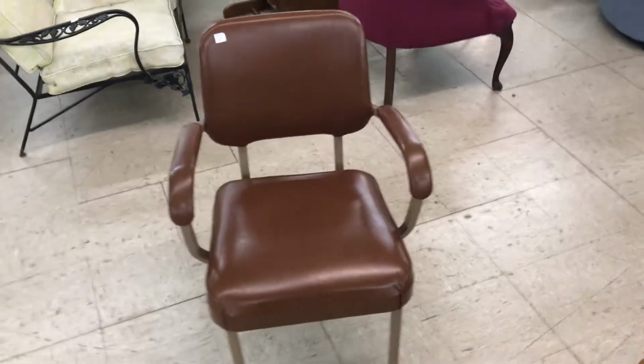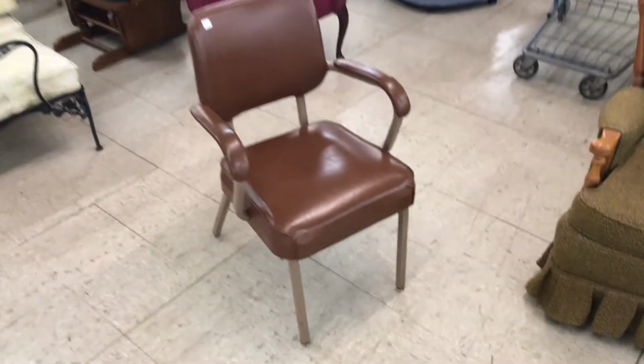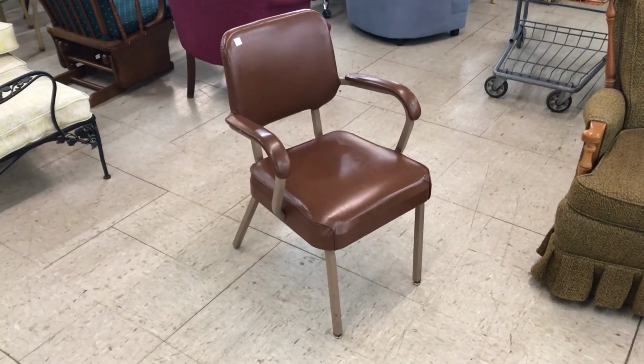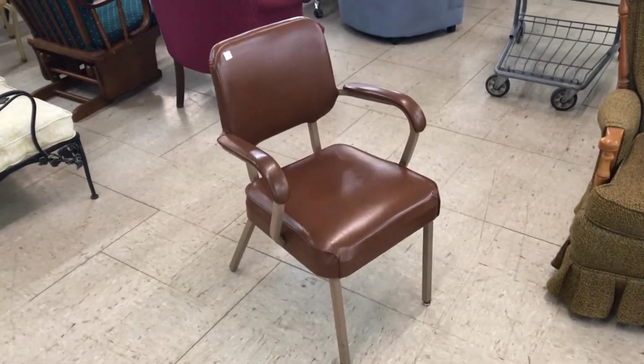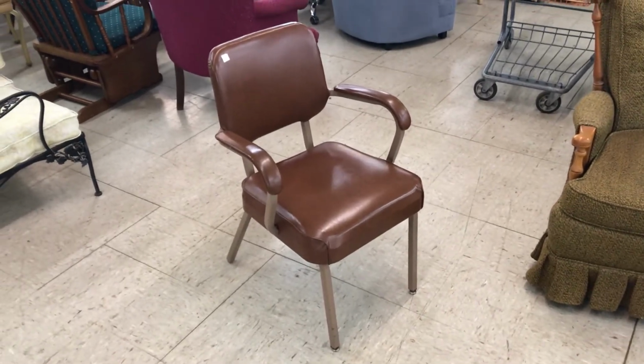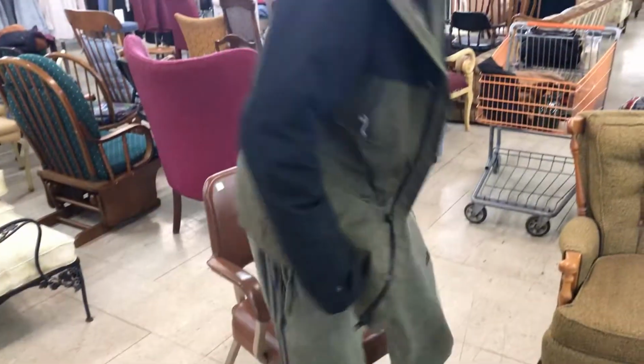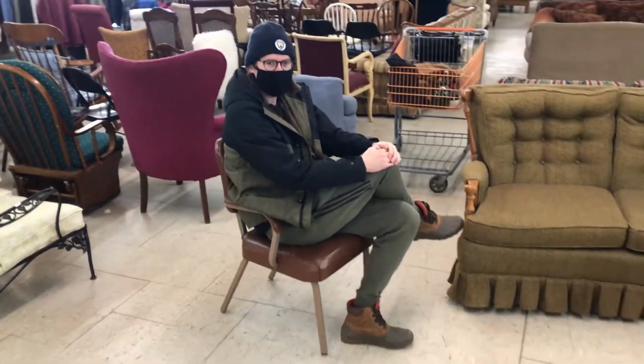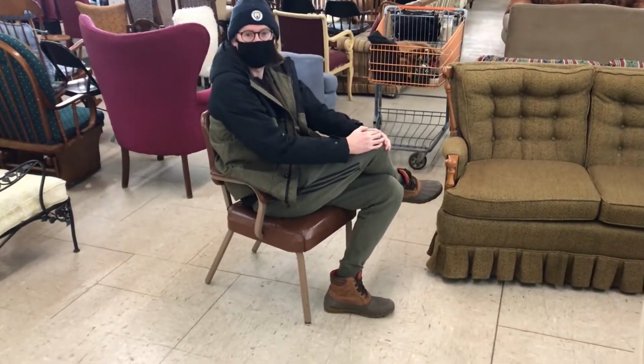All right, so we found this chair. We like it for the corner where the TV's gonna be on that wall. $15. It's nice and leather, and it's just extra seating without being an ugly fold-out chair. Cute.